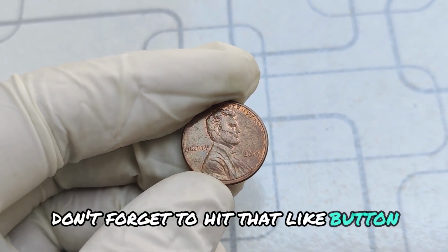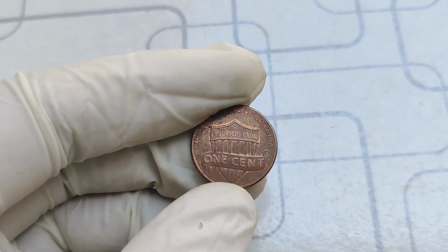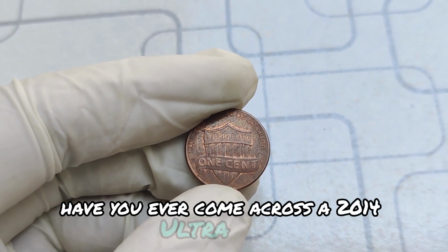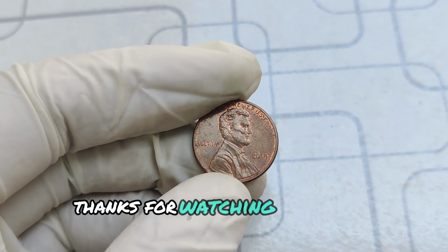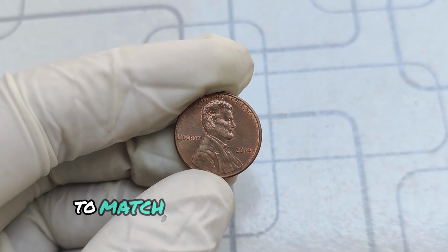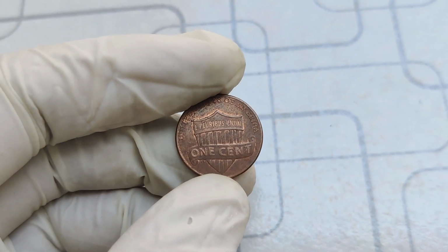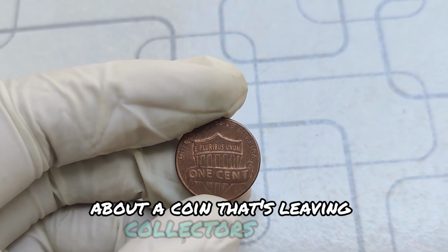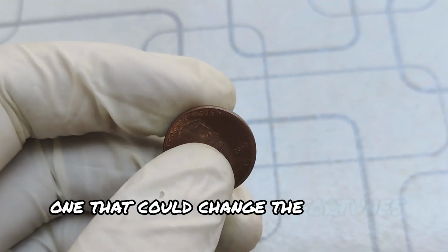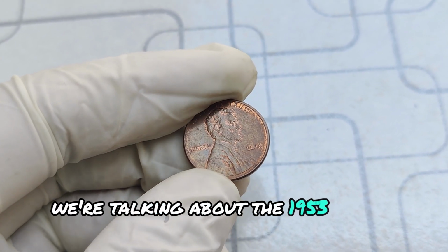For all the collectors out there, here are some tips to help you in your quest for the 2014 Ultra Penny. Stay informed about market trends and values. Knowledge is power in the coin collecting world. Connect with fellow collectors online or through local clubs. Sharing insights and experiences can lead to valuable information. Always examine coins closely before making a purchase. Look for any unique traits that may affect value. Store your coins properly to maintain their condition. Avoid handling them with bare hands and consider using protective holders.